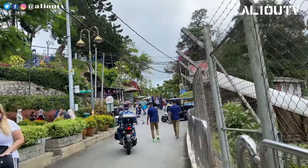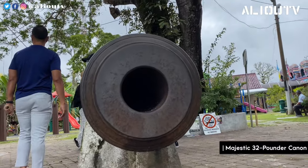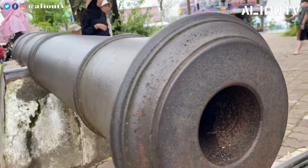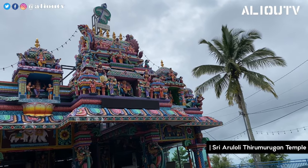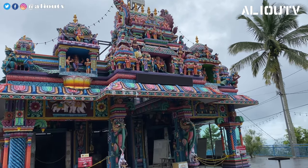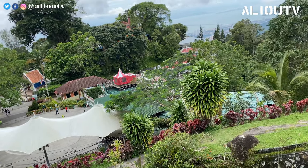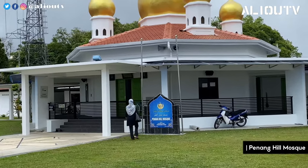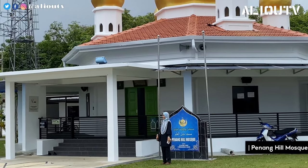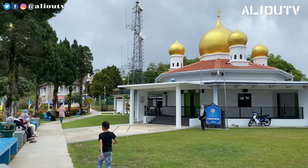We will have more attractions to visit. Here is the majestic 32-pounder cannon. This is Sri Arulali Tirumurugan Hindu temple built in the 1800s. Beside the Hindu temple, they have the Penang Hill Mosque, and this shows us the cultural diversity of Penang.